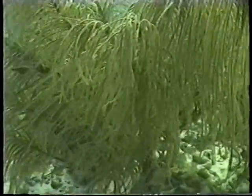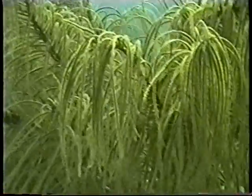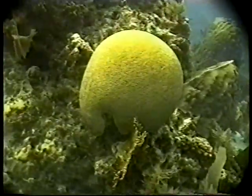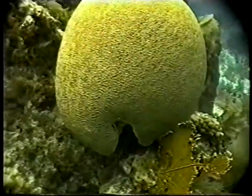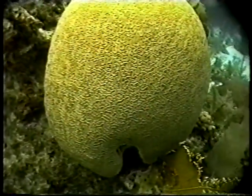This sea whip, for instance, looks very much like a weeping willow tree from afar, but up close we can see that each spaghetti-like appendage is covered with small feathery structures. The large round colonies, known as brain corals, have been so named due to their textured surface. It resembles the ridges and valleys of the human brain.